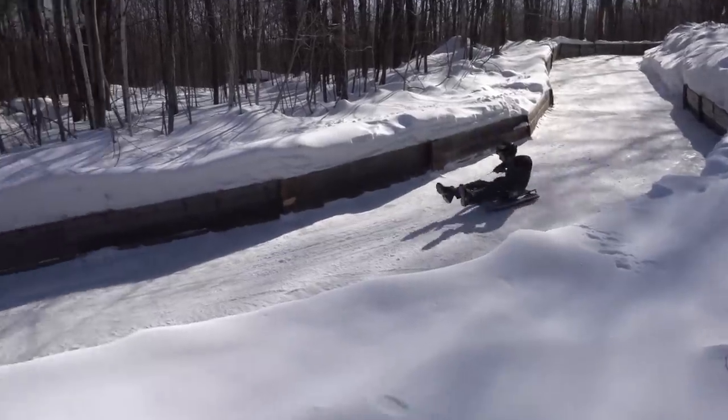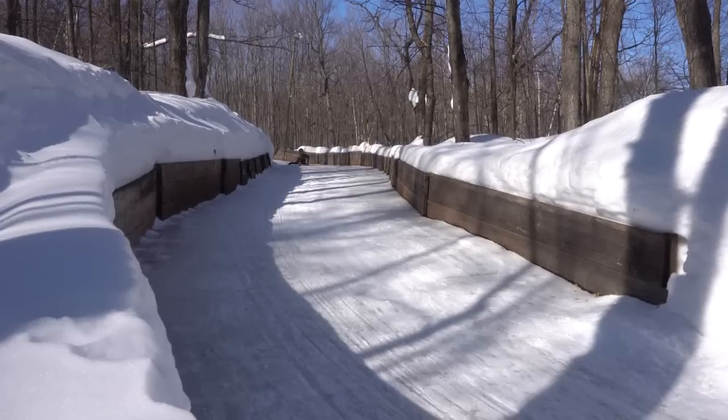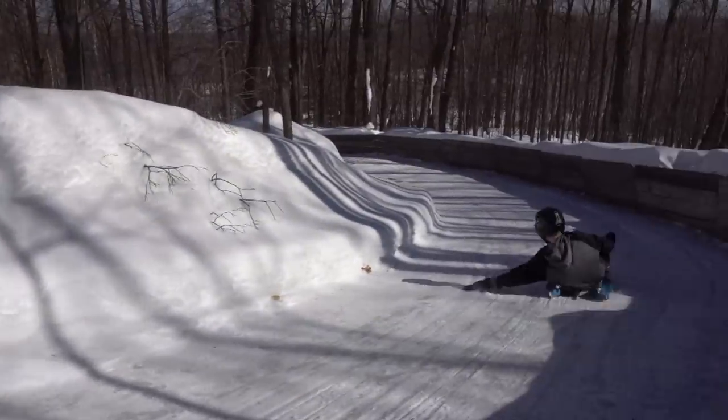I came here a year ago. It was really fun, and so I kept coming back, so I paid for a membership. The first year I went from the second gate, which is at somewhere near the top of the hill, and now this year I'm at the junior start.